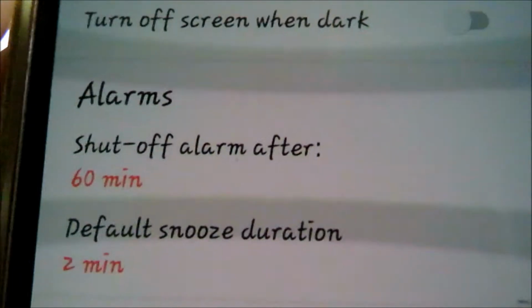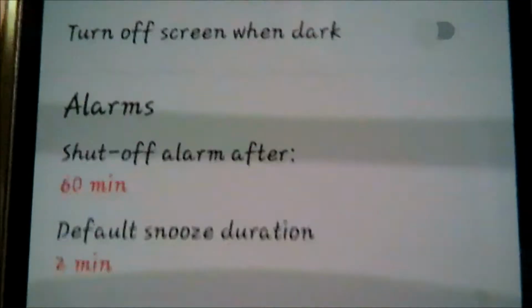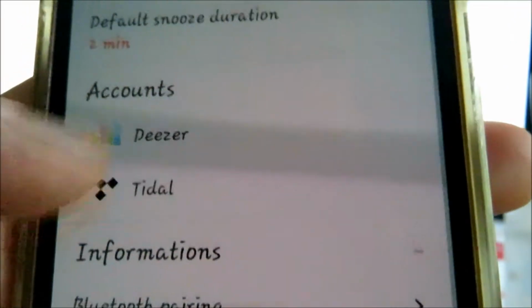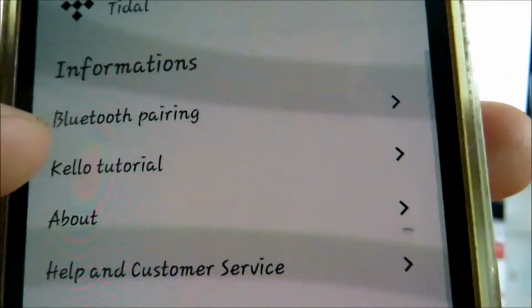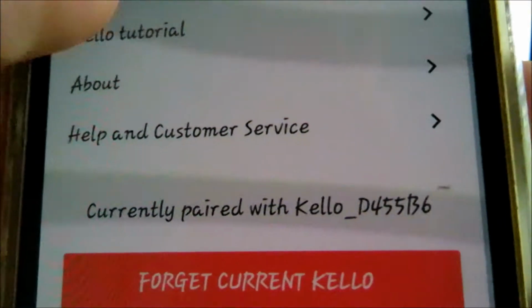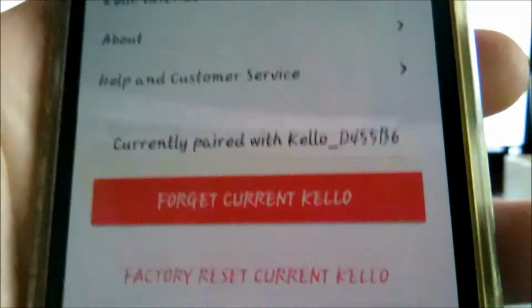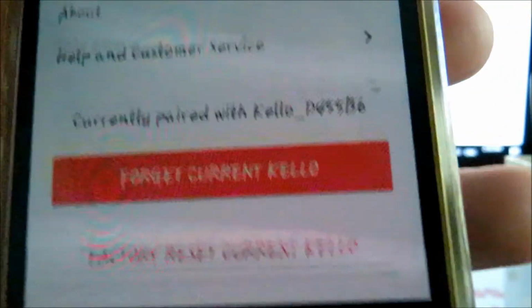There is a feature for alarms, and you can shut off the alarm after a set amount of time. You can set the default snooze duration, different accounts for music, Bluetooth pairing, a tutorial, help and customer service, and it tells you what color you're paired with. You can forget the Kello, and it allows you to also factory reset.